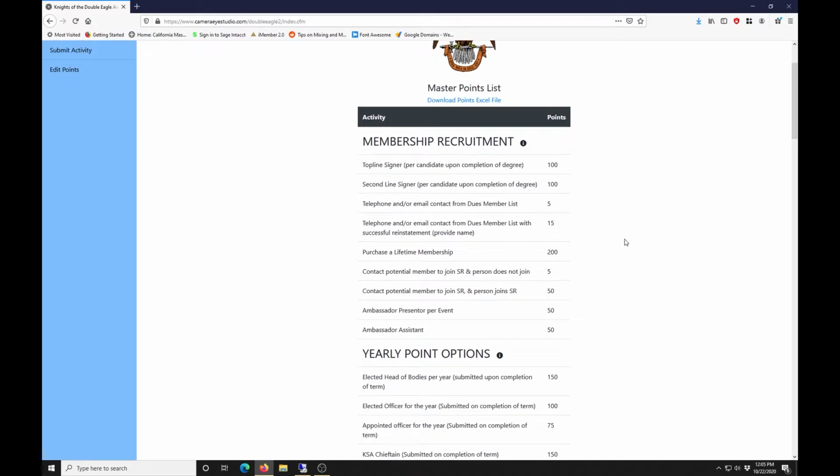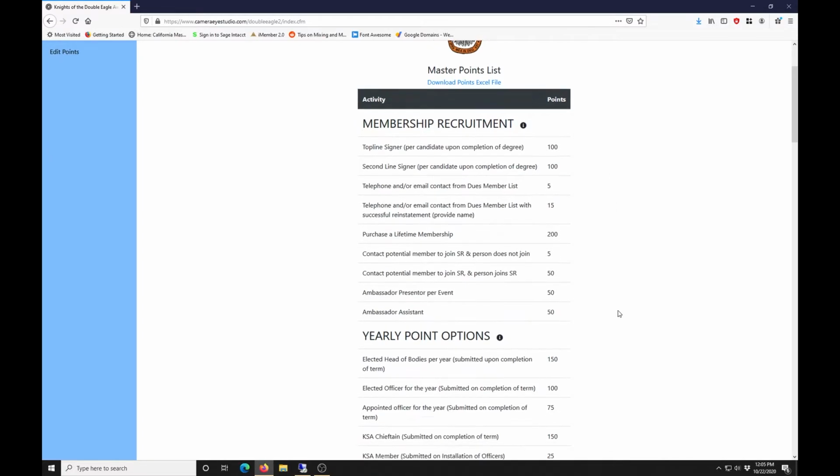So for the Valley of San Diego, we have top line, second line signer. As a signer, you do not receive the points until the candidate has received their 32nd degree. If they cancel at any time before that, the knight who submitted these points does not receive them.